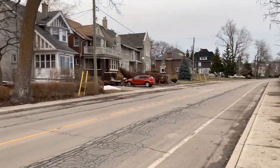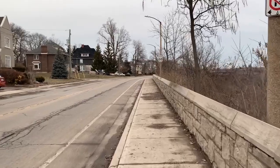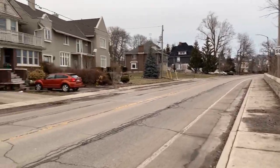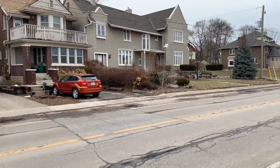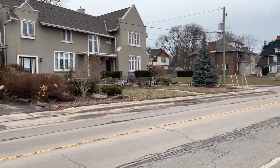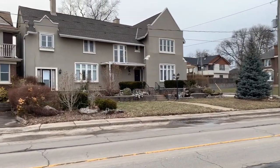Well, I can see the train bridge in the distance here, so I guess we're not too terribly far away from where I want to take you. I think we might make it. This is quite the house right here too. It's a huge one.